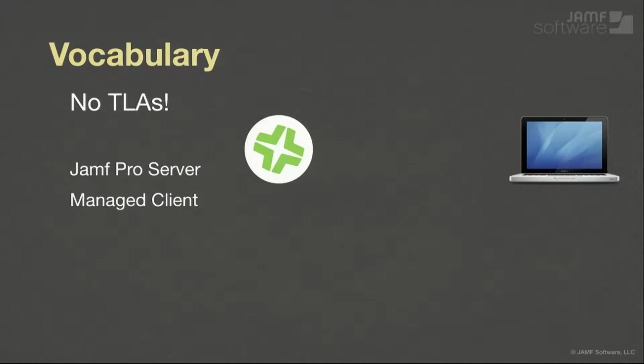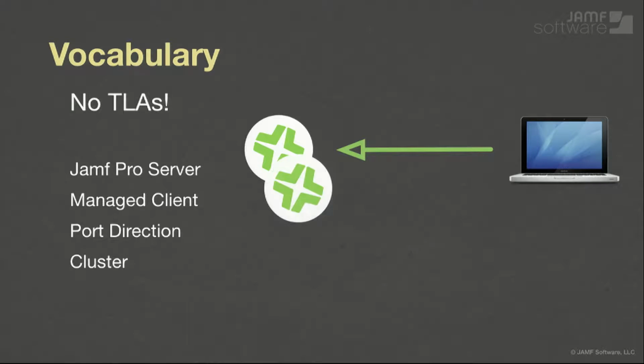Secondly, there's the idea of the managed client. We're all familiar with that. That comes down to the agent on the local machine, inventory record about the machine, the certificate pairing between them, and a valid network route to make the connection. Speaking of network directions, it's always in one direction. It's from the device to Jamf Pro. It's from Jamf Pro out to Apple or Jamf Cloud or that sort of thing. And finally, there's the idea of a cluster, where we have multiple web applications talking to a shared database. And with that foundation, we can then move into some more interesting concepts and questions and discussions.